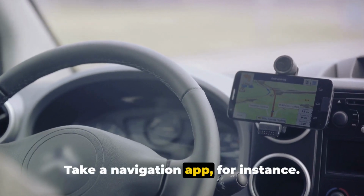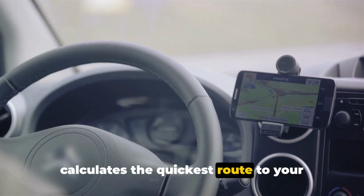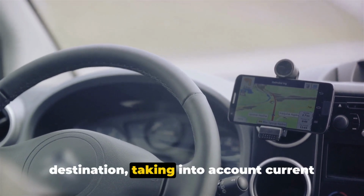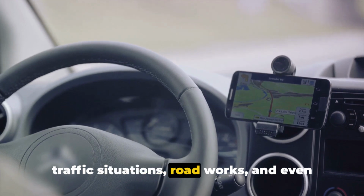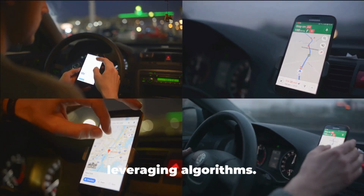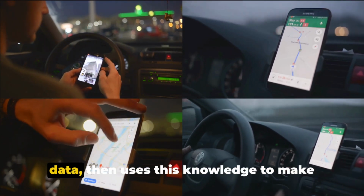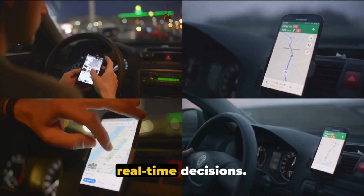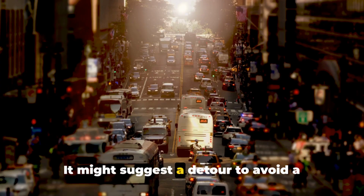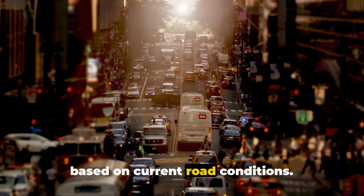Take a navigation app, for instance. Have you ever wondered how it swiftly calculates the quickest route to your destination? Taking into account current traffic situations, roadworks, and even the weather sometimes. That's AI at work, leveraging algorithms. It's learned from vast amounts of traffic data, then uses this knowledge to make real-time decisions. It might suggest a detour to avoid a traffic jam or recommend a faster route based on current road conditions.